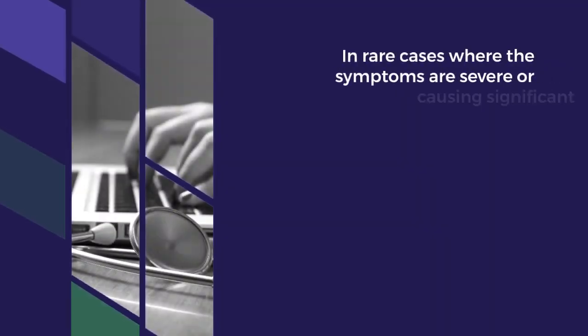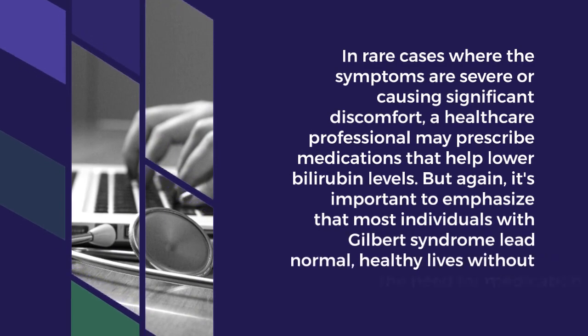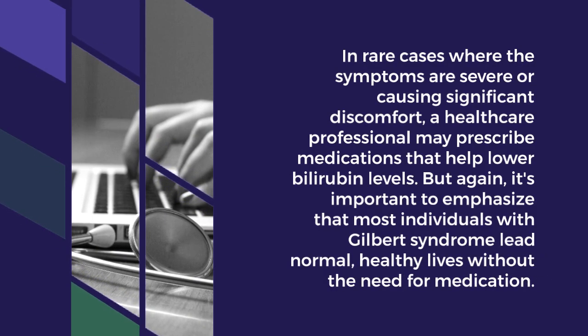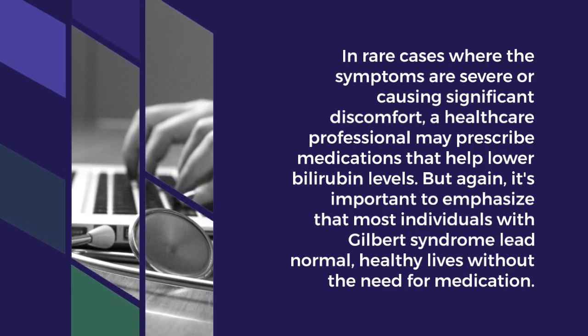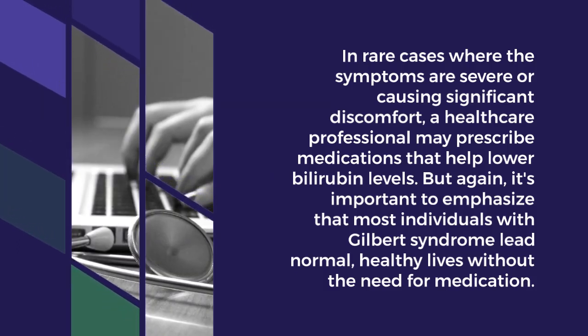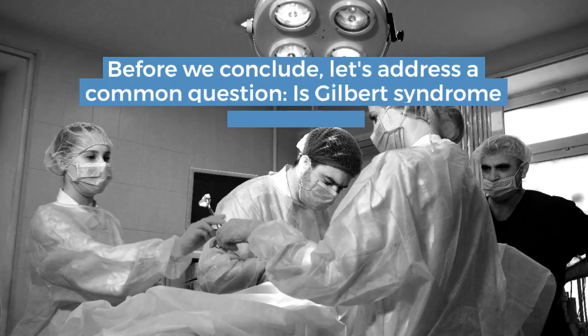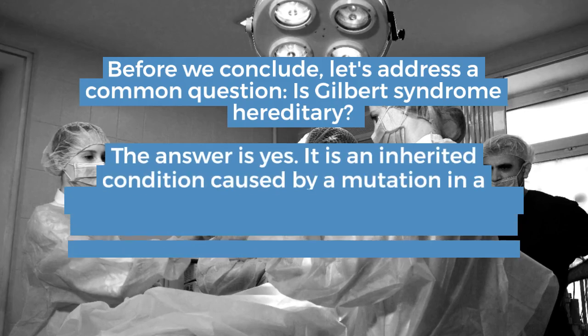In rare cases where the symptoms are severe or causing significant discomfort, a healthcare professional may prescribe medications that help lower bilirubin levels. But again, it's important to emphasize that most individuals with Gilbert syndrome lead normal, healthy lives without the need for medication. Before we conclude, let's address a common question.